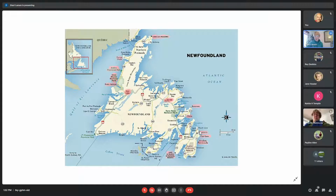and then headed over to the Avalon Peninsula, which is where most of the population lives, and the capital is there, St. John's. We saw a little bit of that. We went to an ecological reserve here, and then we went up to the Bonavista Peninsula because we had heard it was interesting, but I also have a friend and her husband who own a house there, so we wanted to see that area.